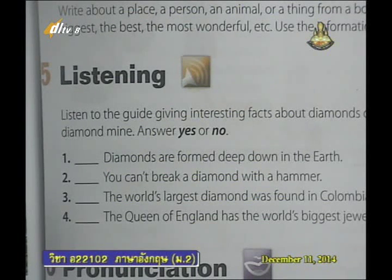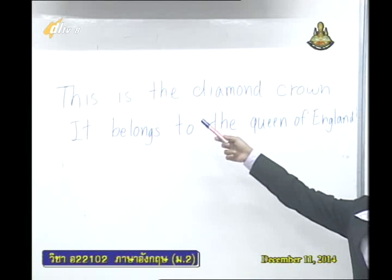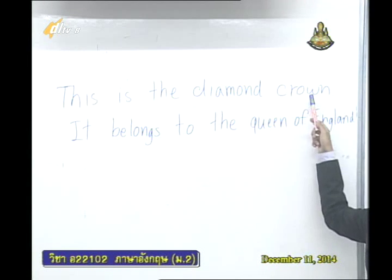Okay, let's see this one. This is the diamond crown.